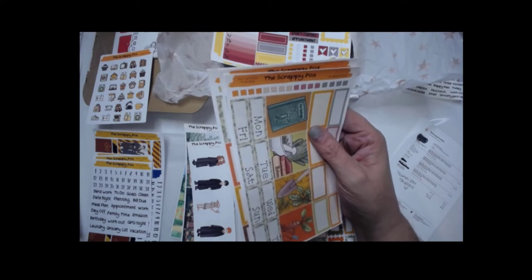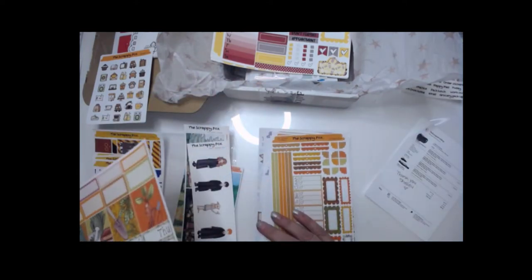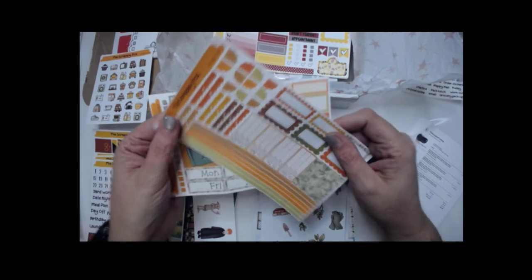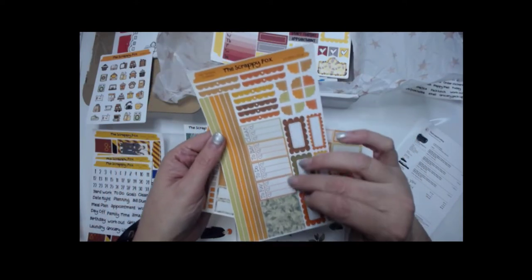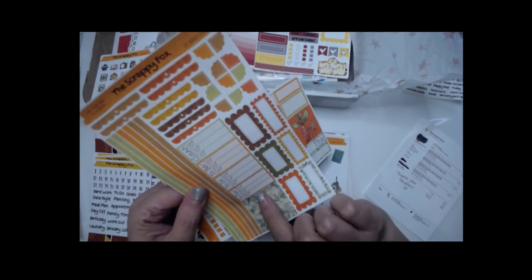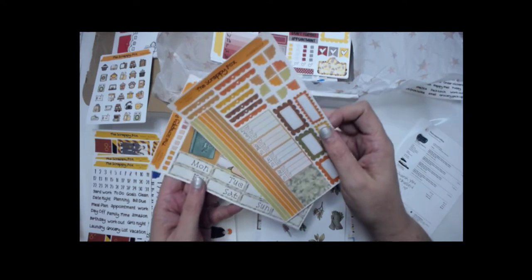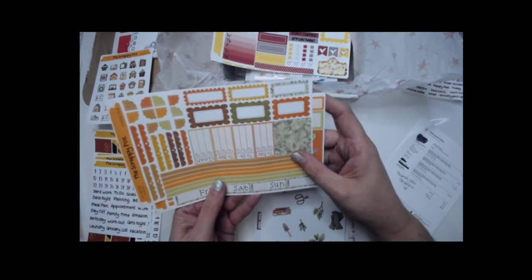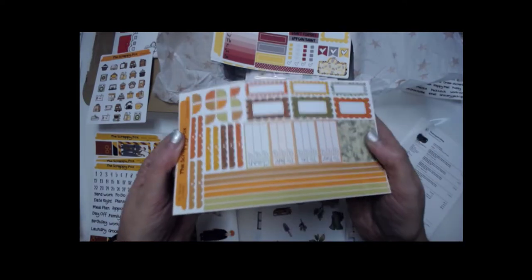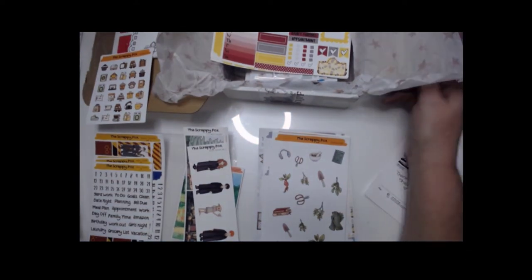Sorry, it's getting dark. I'm gonna close my blinds. Okay, so this is washi. Now you can use these wherever you want. I'm looking. I like these strips though. I wonder if that's what you use. I've got to figure this out. This is cool though. I'm excited.